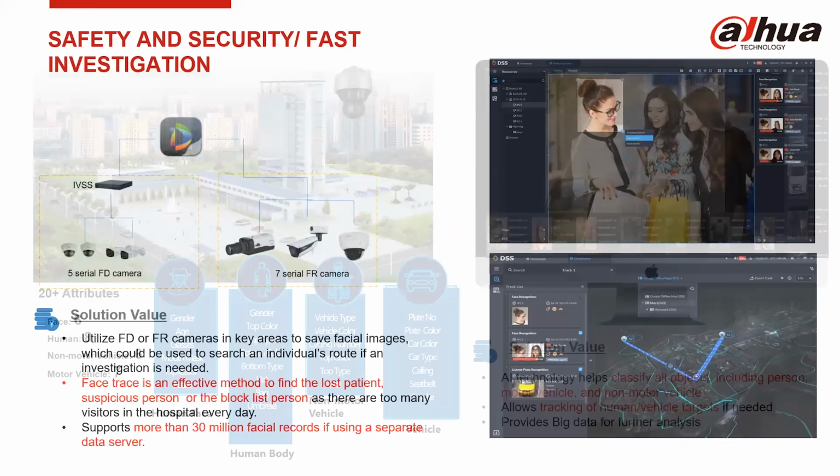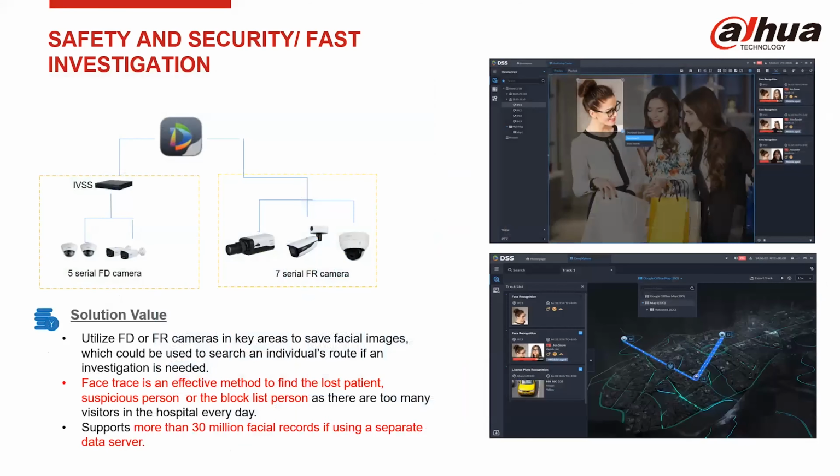For safety, we can do fast investigation. That is, we can try to play back a video, then we snap someone's face. With this face snapped, I can do a video search on DSS using Deep Explore functionality, and it will even generate a track of how this person moved within the hospital premises. So for evidence and fast search, you are covered here.